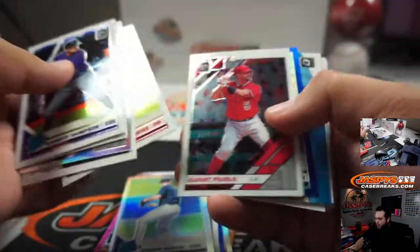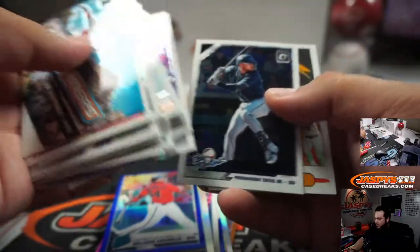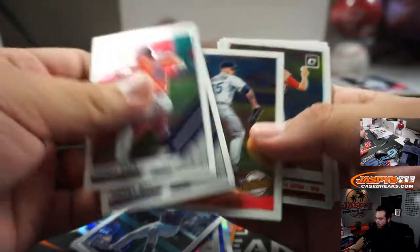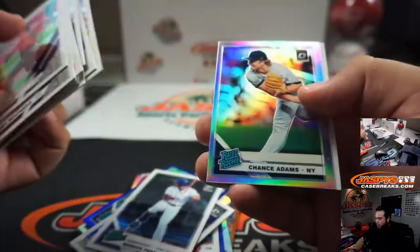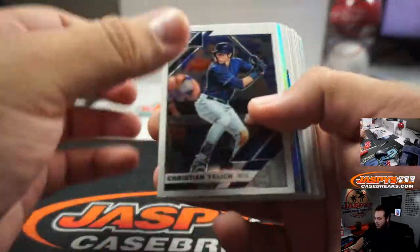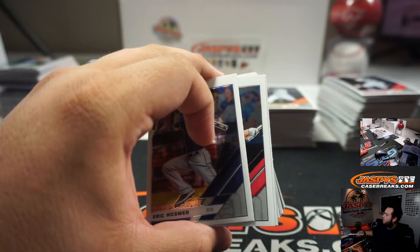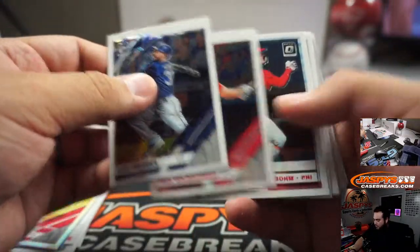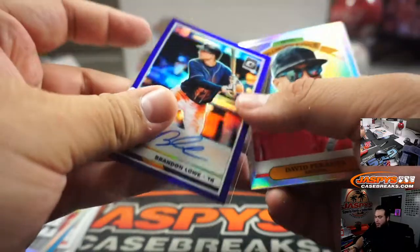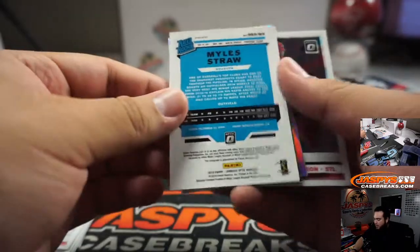Corbin Martin. Astudillo /75. Last two boxes here. Good luck. And a 125 Brandon Lowe for Tampa Bay. Rated rookie. Autos. TB. Going to Peoples. Miles Straw for Houston.